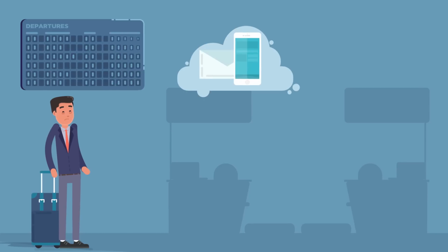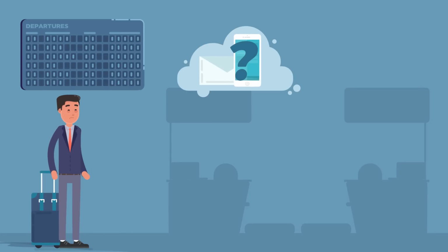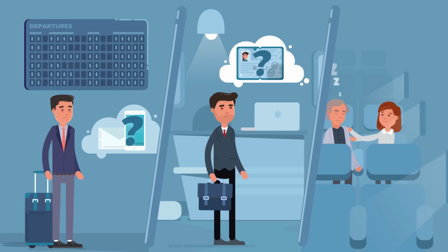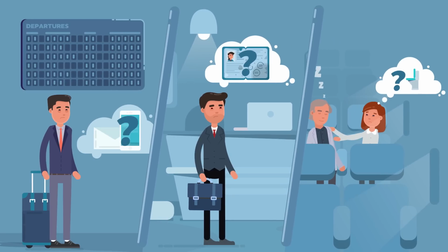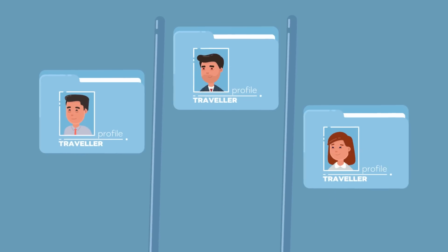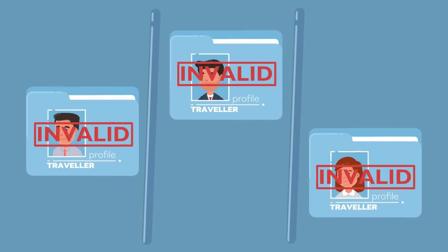Are Mr. Hanks' contact details up to date to reach him in case of an emergency? Is Mr. Moody's passport still valid? And Mrs. Wilson prefers to have a window seat, right? Oh, that was not supposed to happen? Profile data for business travellers can quickly change.